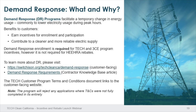The Tech Customer Program Terms and Conditions document links to the customer facing website, which includes more information about demand response, frequently asked questions, and demand response program choices. You'll need to review each customer's terms and conditions carefully to make sure that they've signed all required fields and checked all boxes, including the demand response enrollment requirement. We will have to reject any application with terms and conditions that are not fully completed.